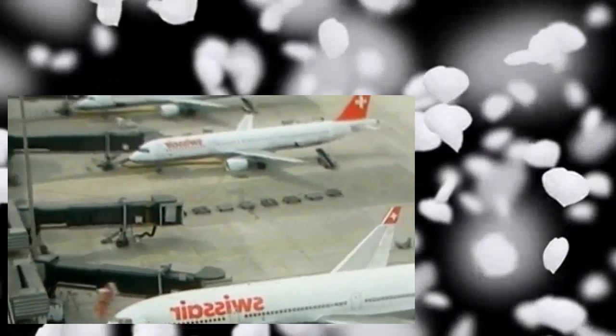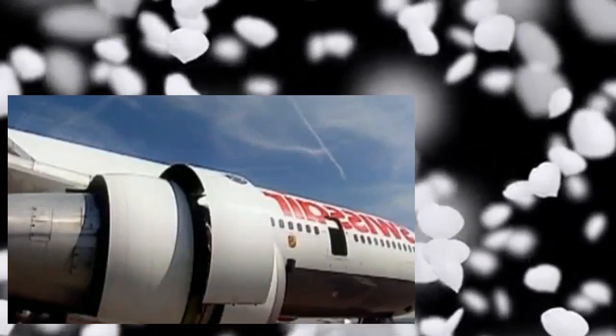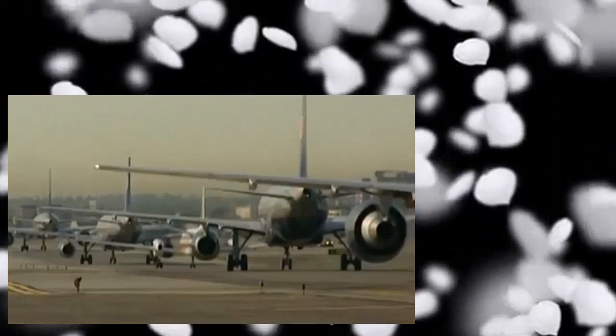Less than 12 minutes after the crew declared a pan-pan, the fire disabled all electronics in the cockpit. In the aftermath, Swissair removed the flammable insulate from its entire MD-11 fleet. The rest of the industry was required to follow suit.